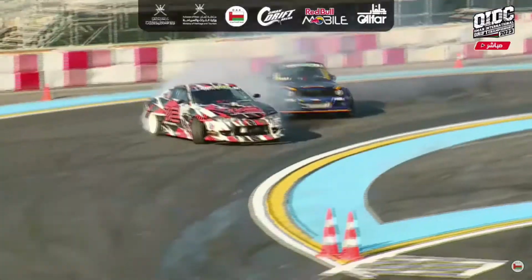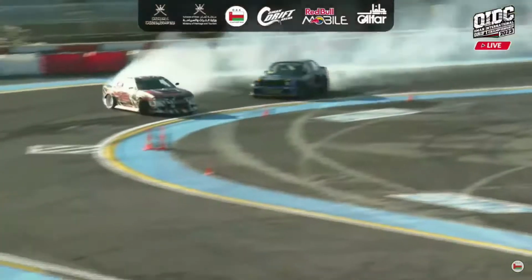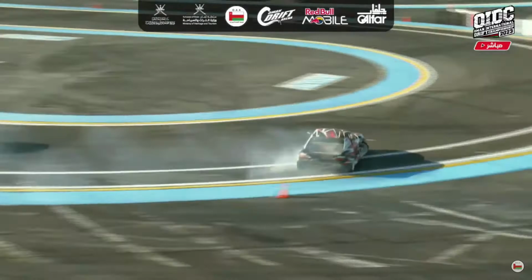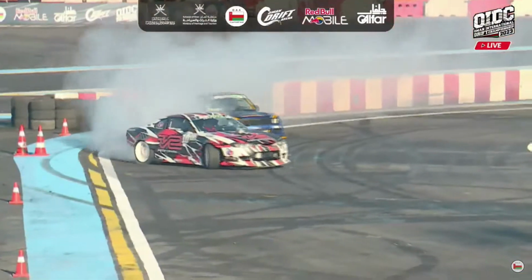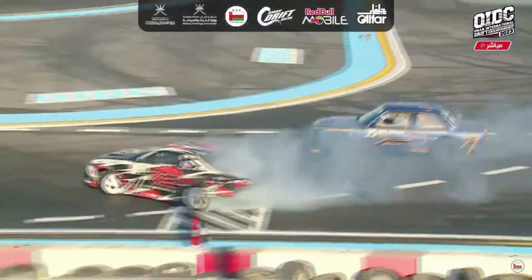Look at this from Alamri. Lovely initiations. Arif though is right with him, as we see now Alamri doing whatever he can to pull the gap. Arif just washing a bit too wide there at 3. He has to end up on the inside of the track where Alamri is on a lovely lead line all the way through 4. Nice and wide out to 5.